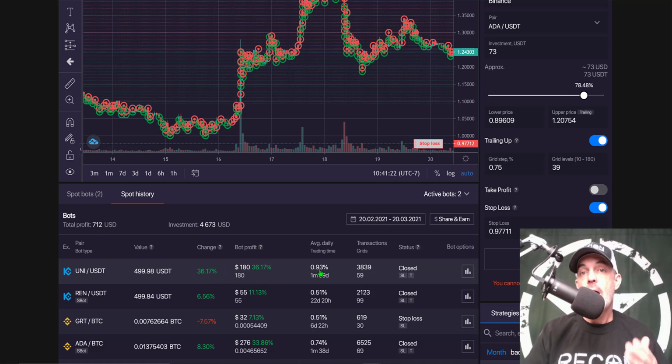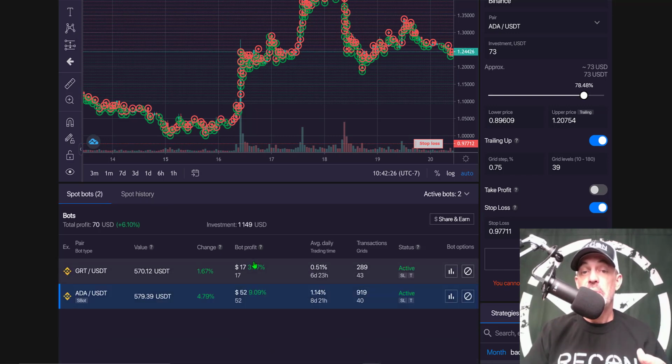And I will let a bot run as long as it's achieving its objective. And so if the Uni USDT grid bot was still performing over that 1% profit per day, and you can see it was running for a month and 39 days, I would have let this continue to run as long as the numbers were looking good. But I'm starting to see some slippage, and it's starting to underperform. So that is why I would decide to close this bot down. And now I'm really down to 2 bots. And so I will be doing some recon in the next few days to find new bots to deploy.